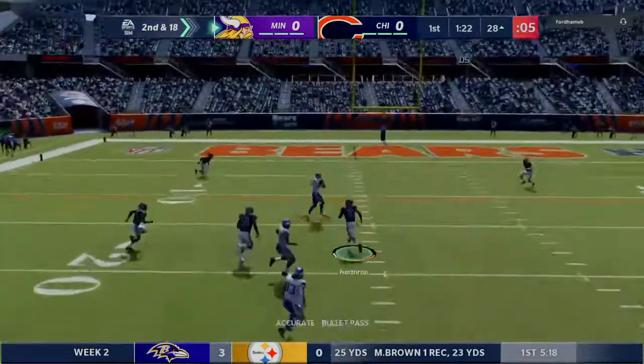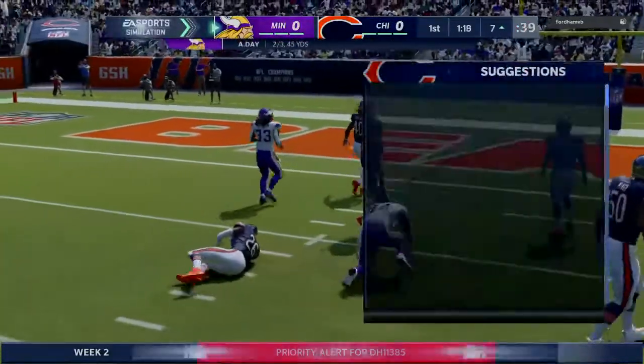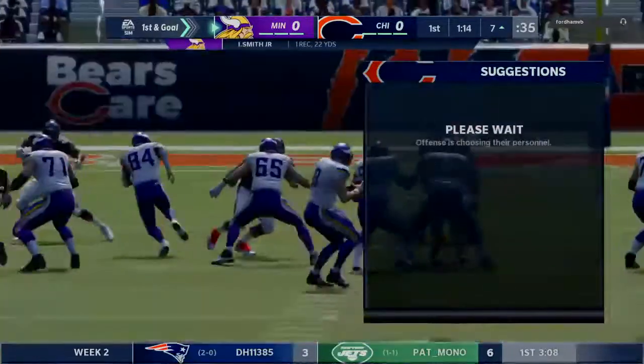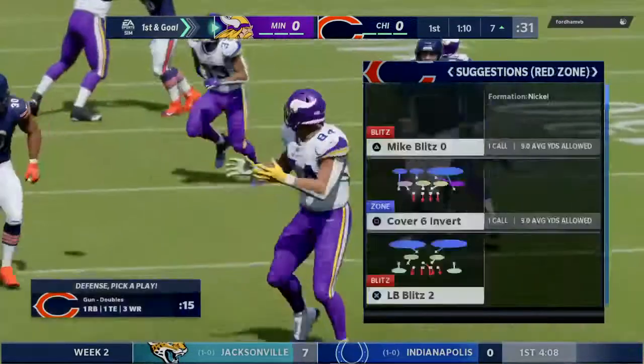To throw on 2nd down. Day. And this one complete to Smith. And finally down he goes as they work it inside the 10 to the 7. 1st and goal. A well-executed 22-yard gain.